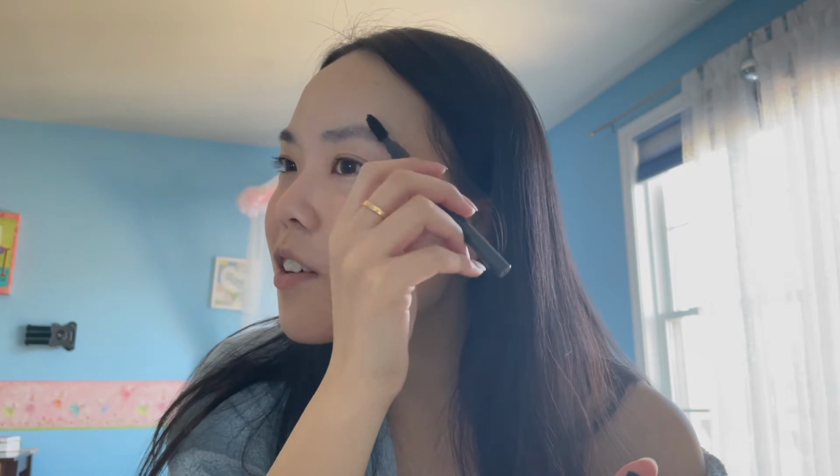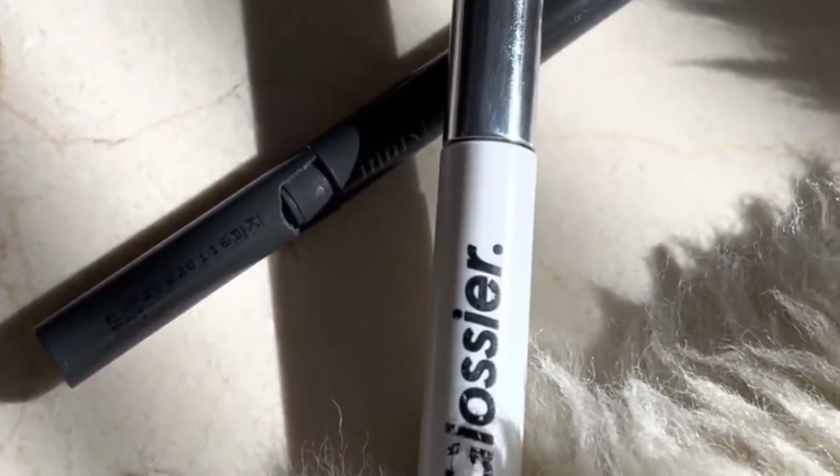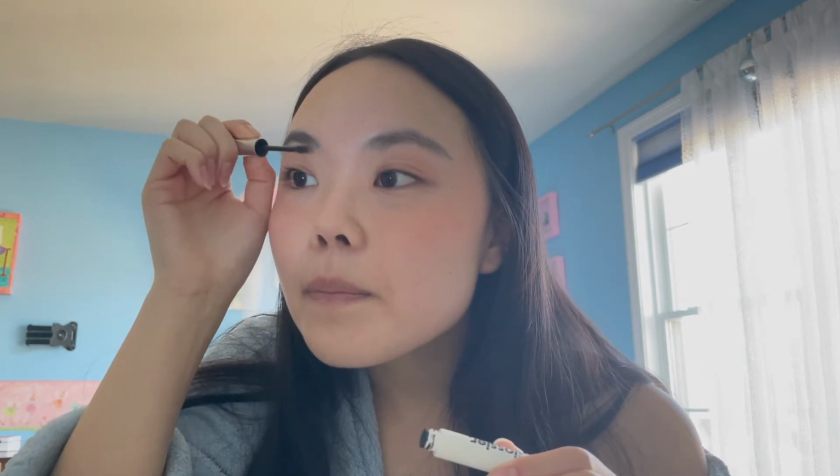I don't actually know, it's so old the name has rubbed off. I really need a new brow product. But after that, I am going to use the Glossier Boy Brow and really try to fluff out the front end of my brows and work it through, keeping all the brow hairs in place.